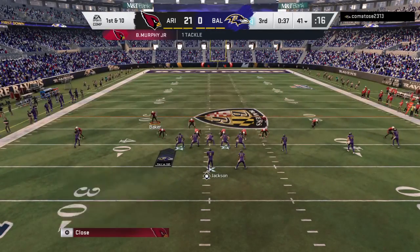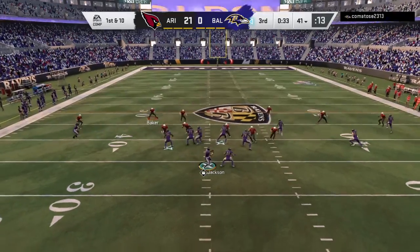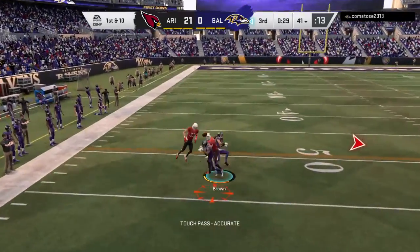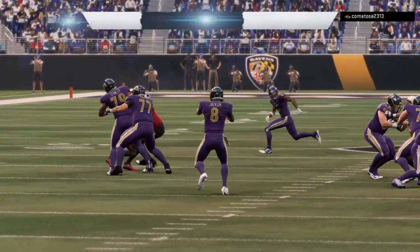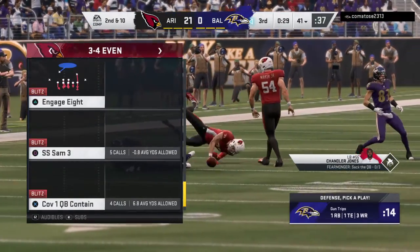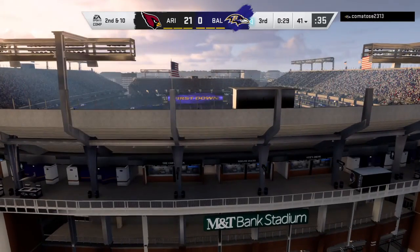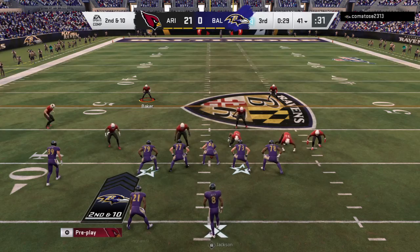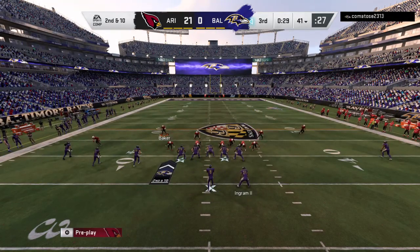1st and 10. To throw is Jackson, operating from the gun. And that's going to be incomplete. Too tough to hold on to that one. It's 2nd down. We saw this a lot in the first half, and it continues. These receivers just not able to get much separation. So that means they have to win the 50-50 balls. They've got to go up with the defender and find a way to start coming down with them. And this time, contact and another incomplete pass.